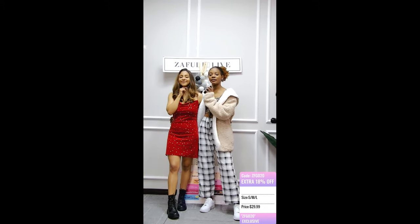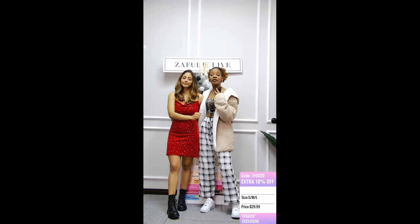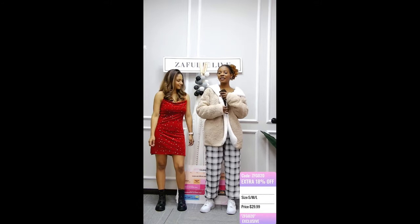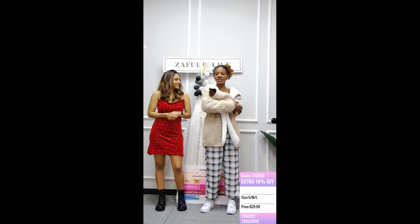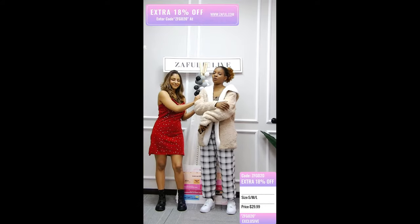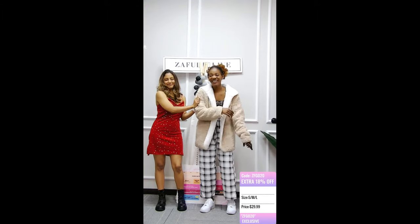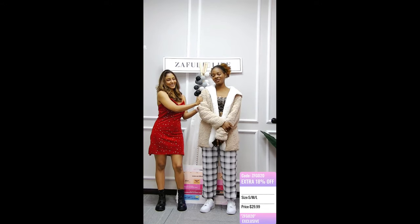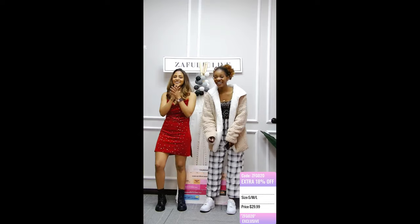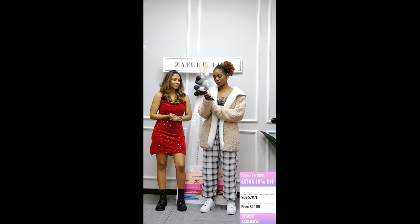So guys, the first one is the one that I'm wearing right now. This amazing hooded, open-front coat. You can see how cute it is. It's like a teddy coat. You can see how soft it looks. Actually, the way it looks is the way it feels, because it's really soft. This fabric is one of my favorites.